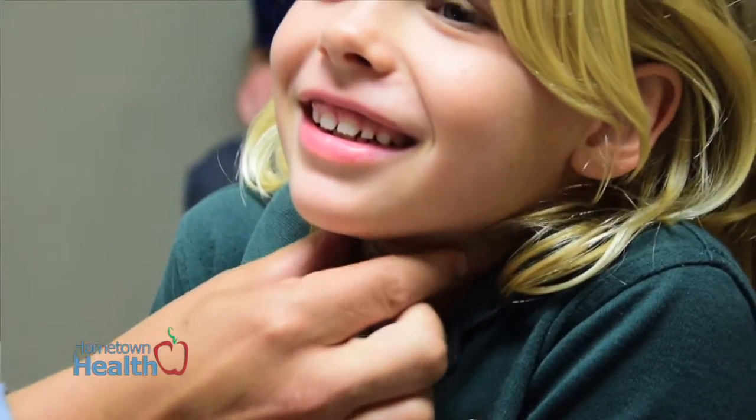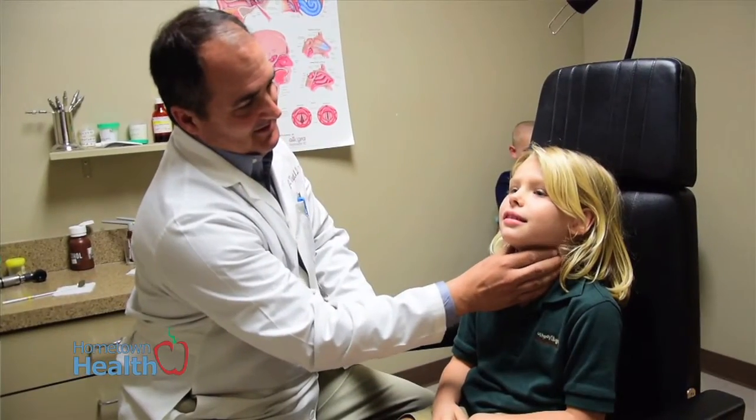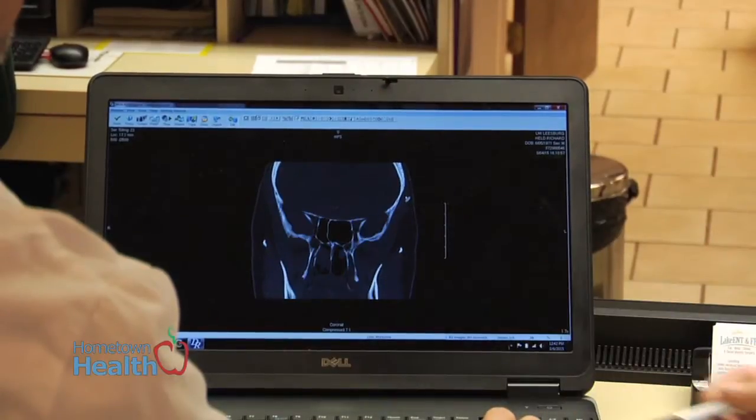And then when it comes time to discuss the diagnosis and treatment options, we focus more on the parents and explaining exactly what's going on and answering questions there. All of the doctors here are parents themselves, so it really helps us be able to empathize with the families, because we've been through it ourselves.